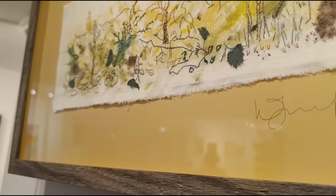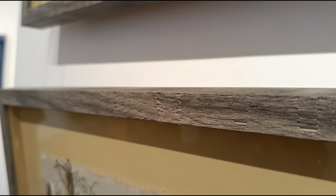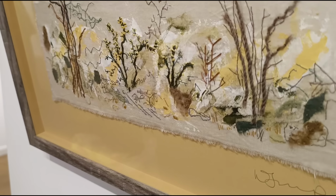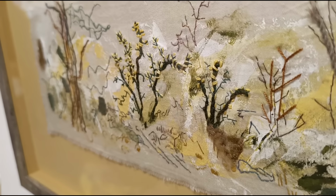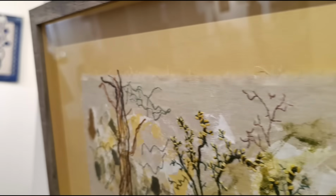These are little landscapes by one of our members, we call her Wendy J, because we've got two Wendys. We have a Wendy J and a Wendy W. And she paints on the cloth and then stitches over the top these lovely little autumnal or winter almost landscapes. I love the way these were framed as well, with the weathered wood and the ochre coloured mount card behind. They just look wonderful.